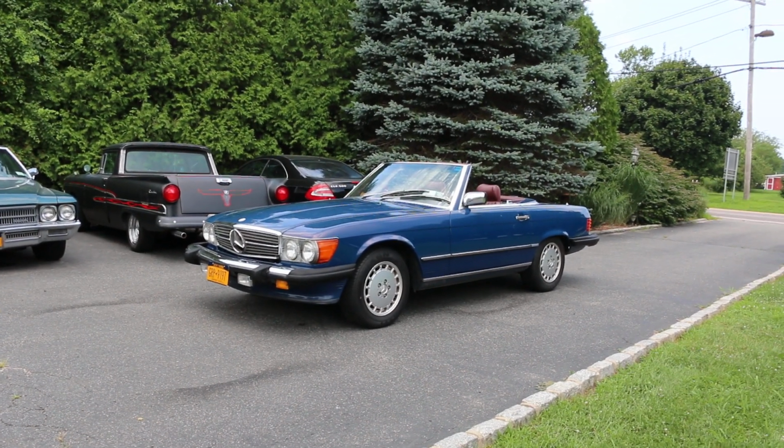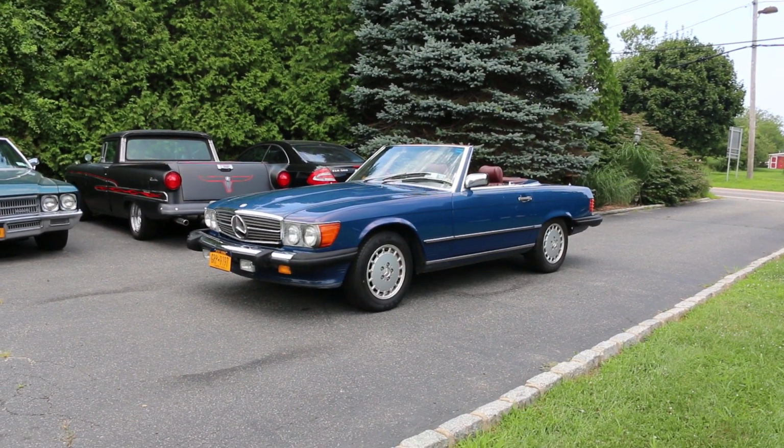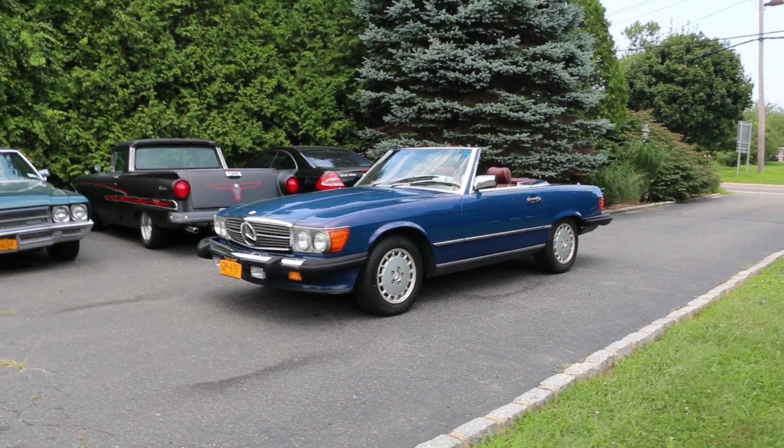Today we have a 1986 560SL. Beautiful roadster. I've got the owner, Jeff, here. Tell us a little bit about him. What are you doing today, Jeff? She's my favorite little car, actually.